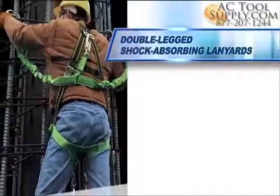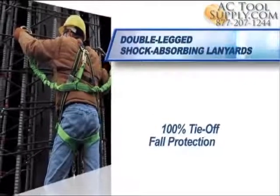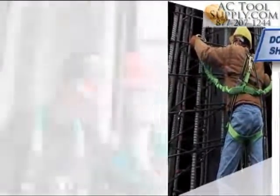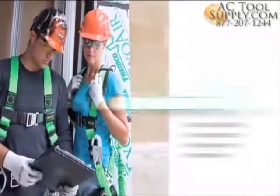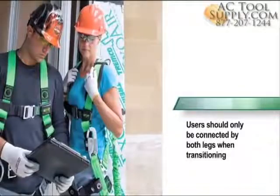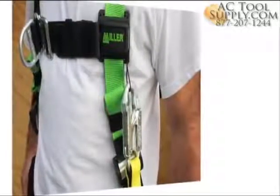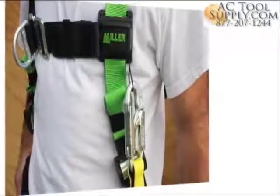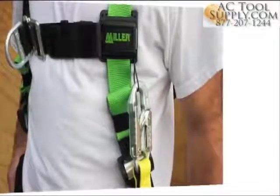Double-leg shock-absorbing lanyards provide 100% tie-off fall protection. If one leg is not used, it should be connected to a pull-free lanyard ring on the harness and never be attached to any permanent fixture on a harness such as a side D-ring. All Miller brand harnesses include pull-free lanyard rings, designed for storing a lanyard or extra lanyard leg when not in use.